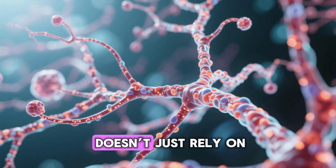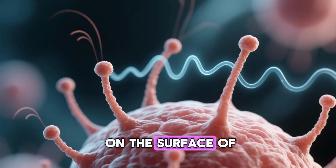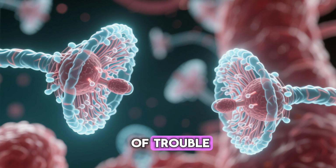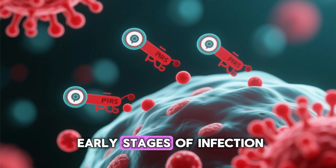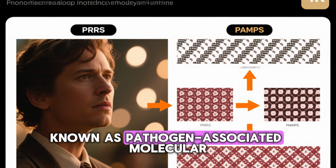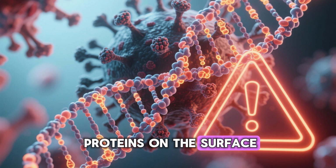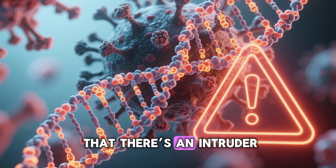But the immune system doesn't just rely on these molecular messengers. It also uses receptors on the surface of cells to detect signals from outside the cell. These receptors are like antennae, constantly listening for signs of trouble. Pattern recognition receptors, PRRs, are crucial in the early stages of infection. They recognize common features of pathogens, known as pathogen-associated molecular patterns, PAMPs. For example, PRRs can detect specific proteins on the surface of bacteria or the RNA of viruses, alerting the immune system that there's an intruder.